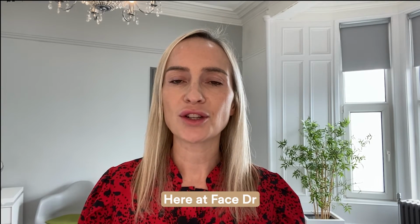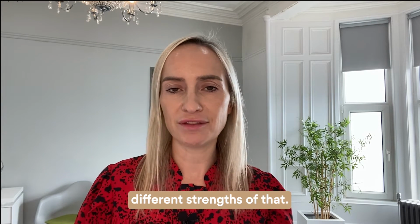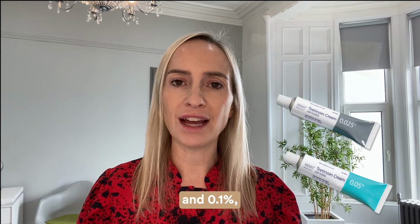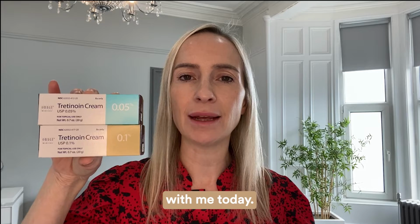Here at Face Doctor, we recommend Obagi Tretinoin when we're adding tret into our regimes, and there are 3 different strengths of that. There is a 0.025, 0.05 and 0.1%, and they look like this. I don't have the 0.025 with me today.